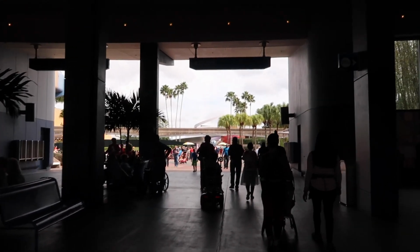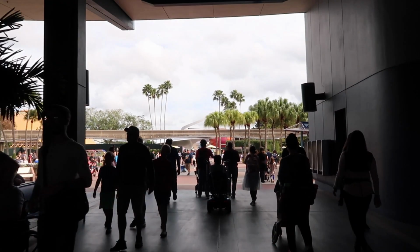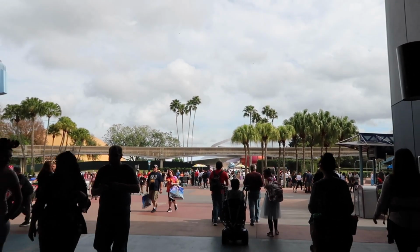Mouse Gear is gone, but there's a temporary Mouse Gear for now. I wonder if they're still going to call it that, because it's not going to have the steampunk theme anymore, so we'll see. But gonna go get my art festival magnet.